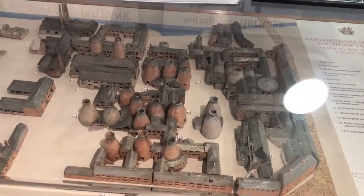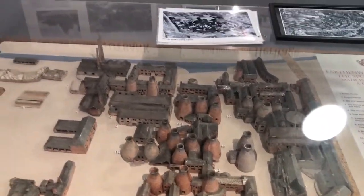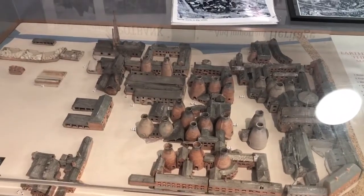The model of the Spode factory in 1834. The bottle ovens are now long gone.